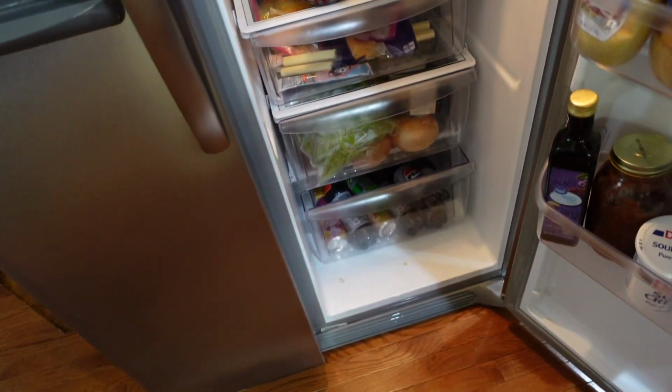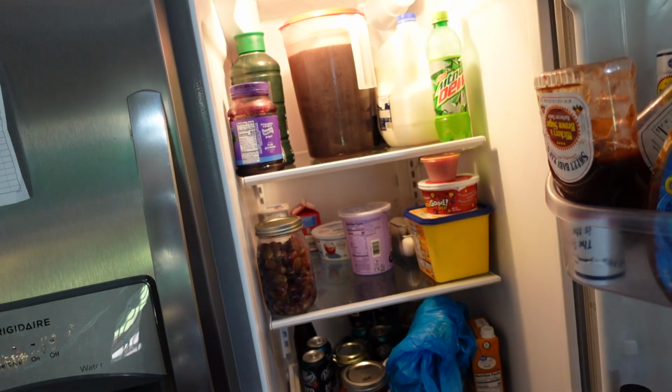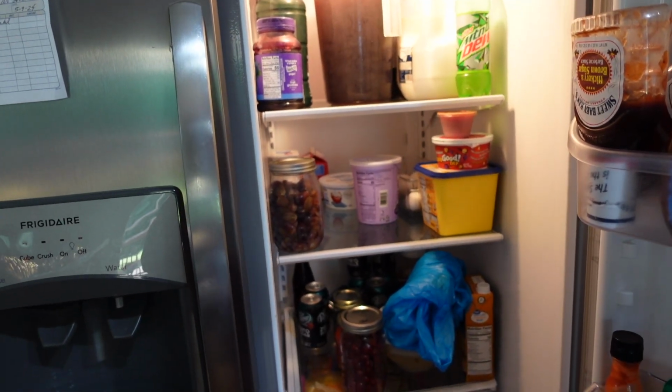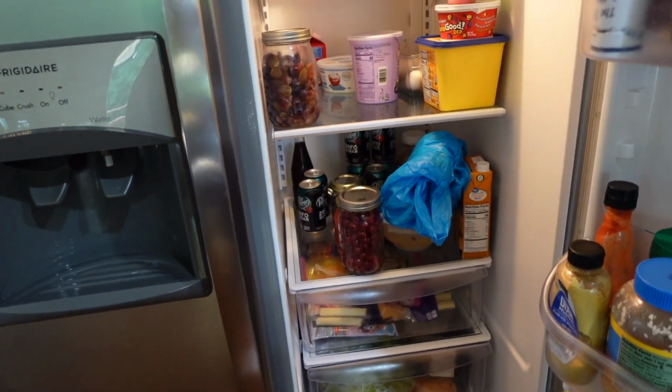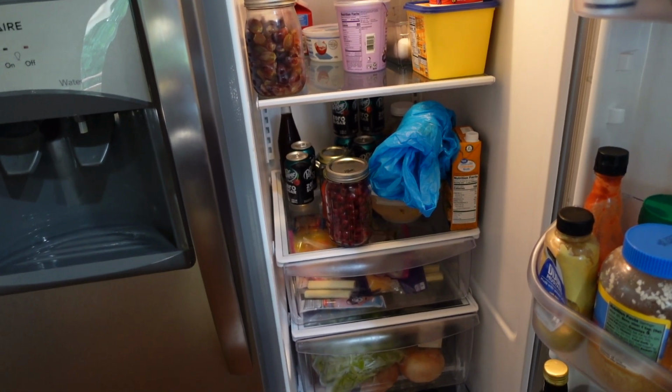All right, here's the status of my fridge, y'all. It's not that bad, but everything's out of order, and I gotta have my fridge in order. I just don't like the way it looks right now. And then the sides, they need cleaned out. It's chaotic, so I want to get that taken care of.